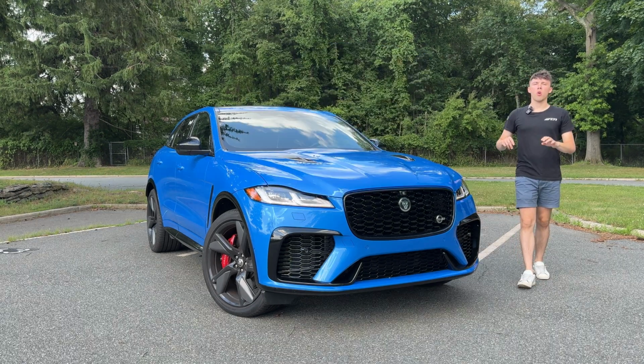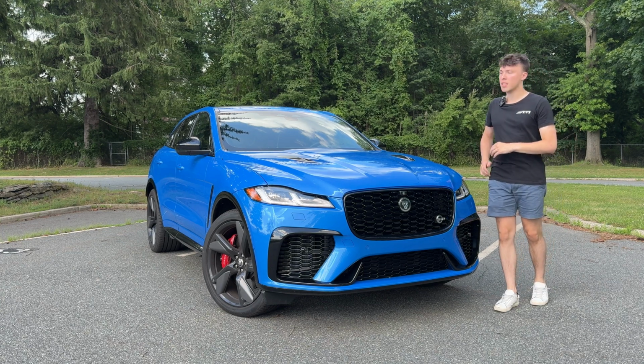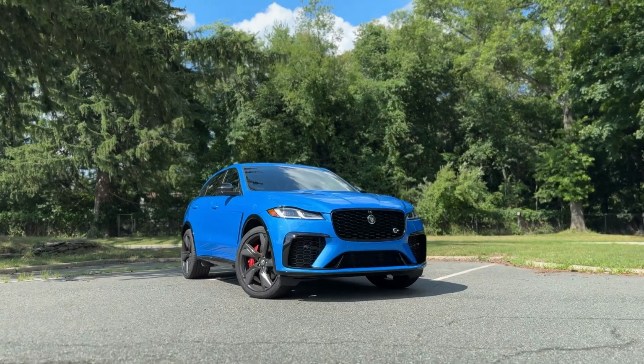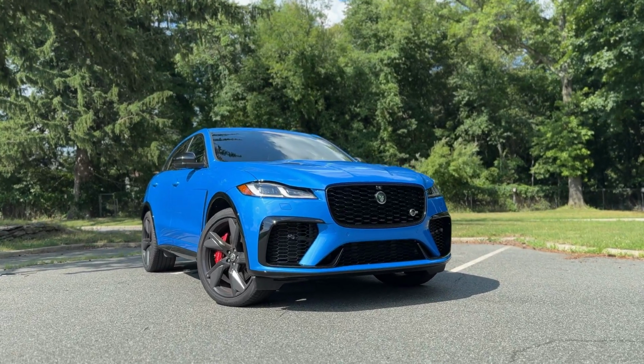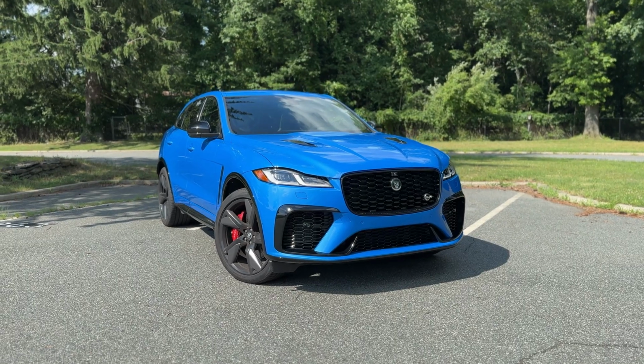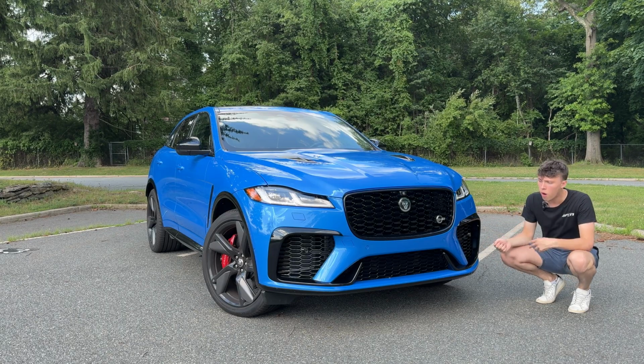Now, of course, other than this gorgeous Ultra Blue paint shade we have on this F-Pace SVR, we also are getting that full aerodynamics and more aggressive package in terms of the visual side. So up front here, we have a blacked-out grille, the unique SVR badge, as well as a darker Jaguar badge here. But definitely down here you can see is where all of the cooling is being done. Very wide open radiators here to allow all the air to flow through.